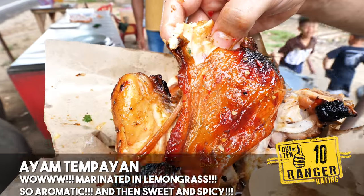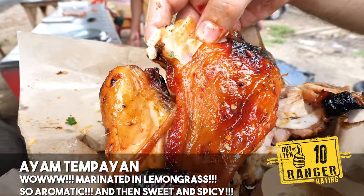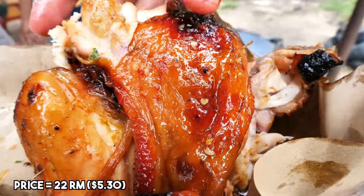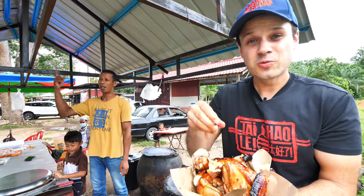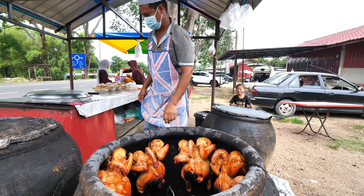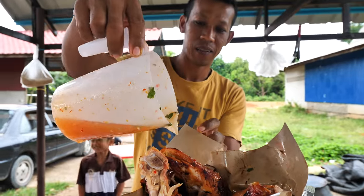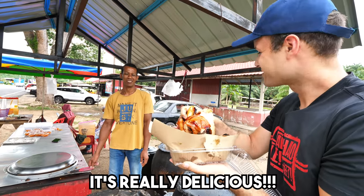It's definitely sweet, but it's not overly sweet. And there is a lot of ingredients in that marinade, guys. You can definitely taste lemongrass, serai, some kunyit, turmeric. It almost tastes like honey mixed with lemongrass. And I think the best part is how it has that coal aroma to it, that natural smoke, and they're just loading us with more sauce. You can taste that coriander and lemongrass.